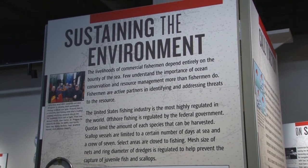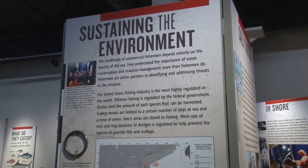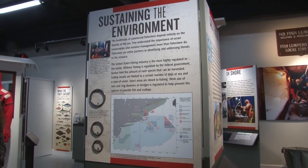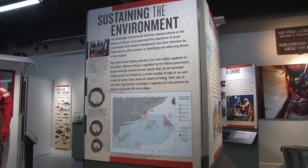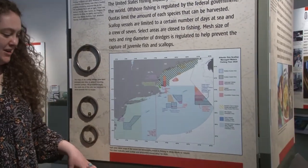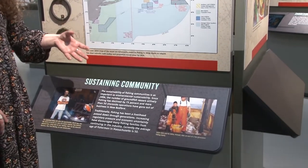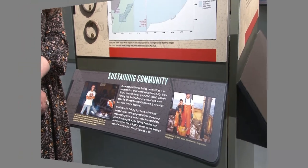Sustaining the resource is a really important part of the fishing industry. Without sustainability, the industry would not exist as it does today. So this section of the exhibit looks at the ways that researchers and fishermen are working together to sustain the resource and keep the industry going. Another part of sustainability is sustaining community and keeping the workforce engaged and going, because fishing is really what drives New Bedford's economy, and without sustainability, it wouldn't exist.